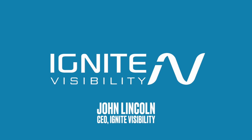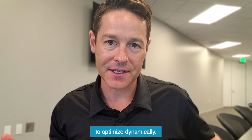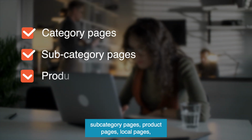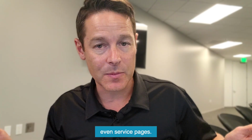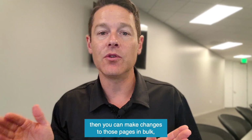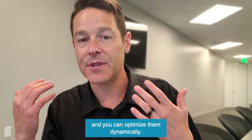Item number 1, find a big section of the website to optimize dynamically. You're going to want to look for category pages, subcategory pages, product pages, local pages, any major segment of the website, even service pages. But when you can identify a trend in pages, then you can make changes to those pages in bulk, and you can optimize them dynamically.